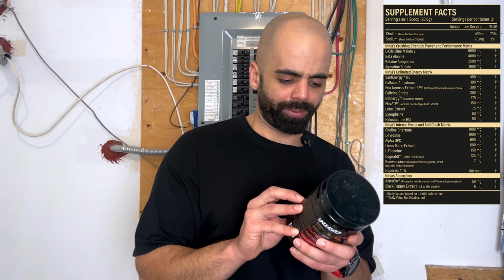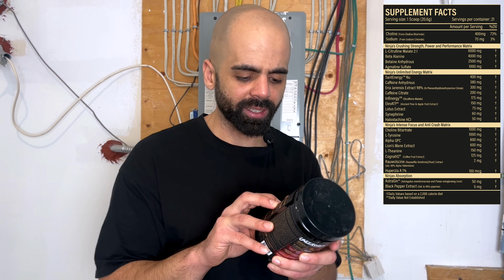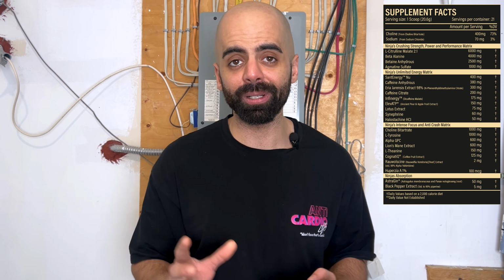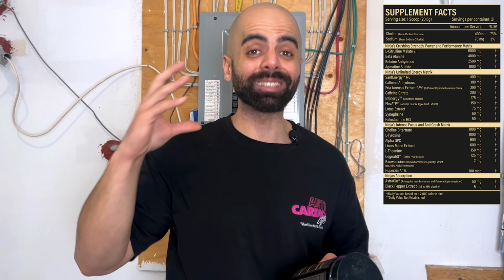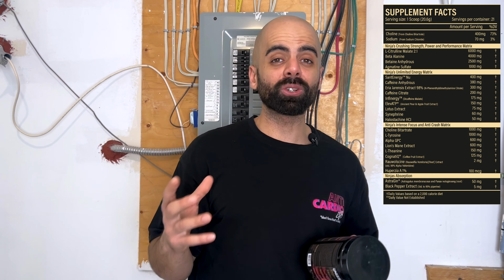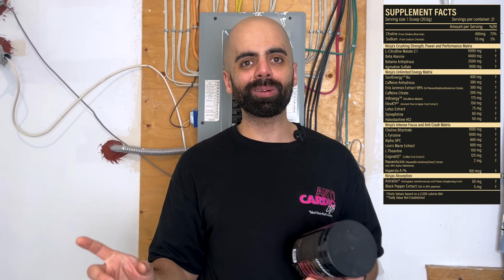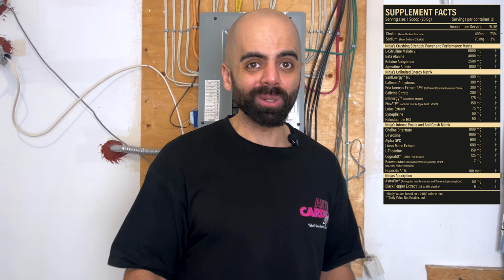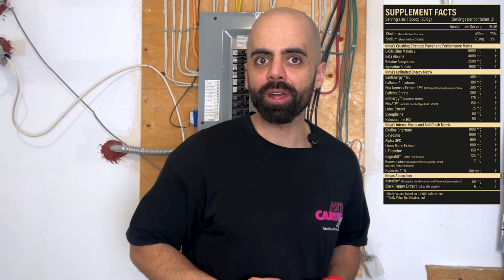Then we have Cque. This is coffee fruit extract. It's also a cognition type of ingredient. It will help with mental abilities, and it also gives a bit of euphoria. So combined with aerogenesis, we should see some nice synergy going. Why not? We'll take it. We'll take all the euphoria that we can get.